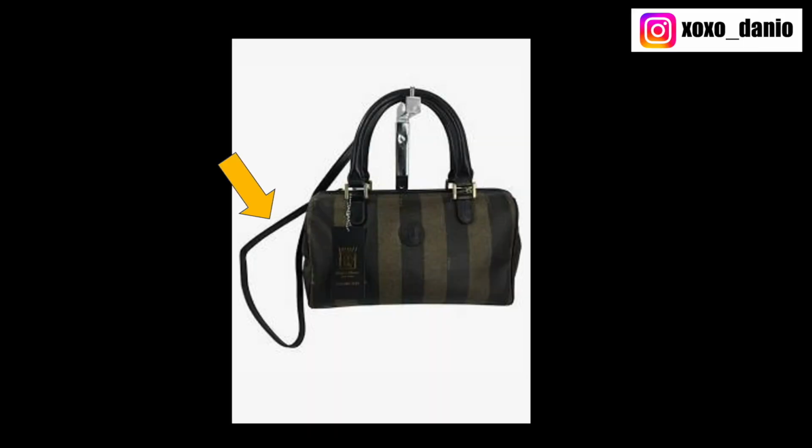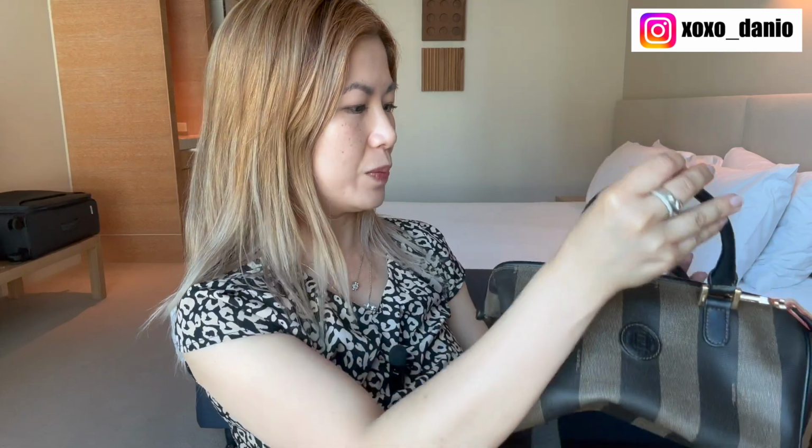It is a webbed strap. It is quite broad, and I just attach it on the handles over here. This bag originally does come with a long leather strap. However, because I purchased this secondhand and it's vintage, when I got it from the last owner, she said no, she did not have that leather strap anymore. So I knew that going into this purchase.